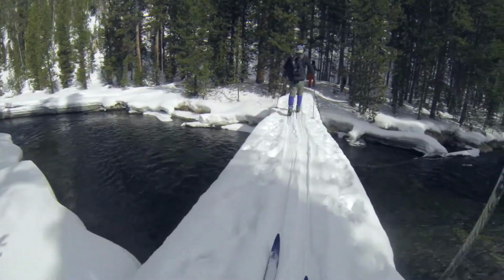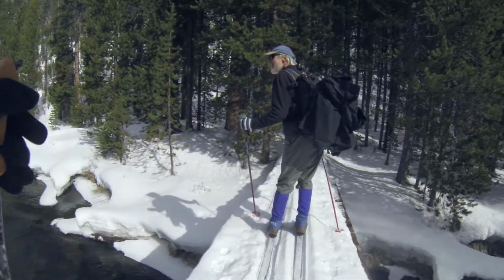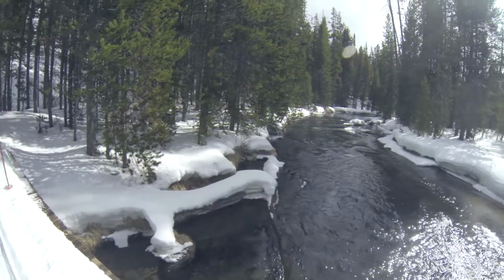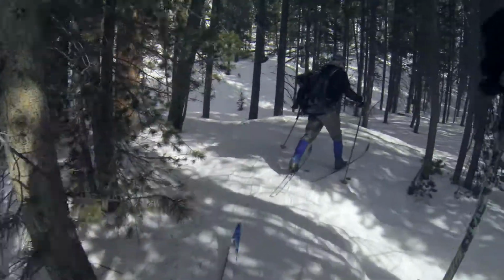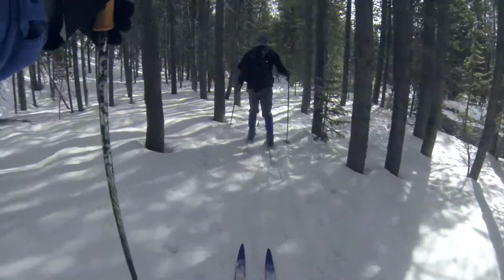This would be the Firehole River, which Spring Creek flows into. Who knew it would get so good right away, yeah. Now it's 3+ miles up the creek to the road.